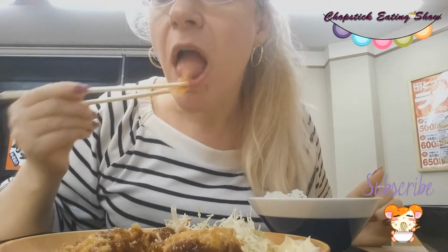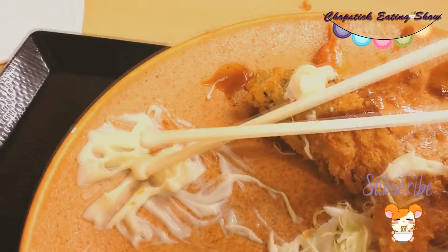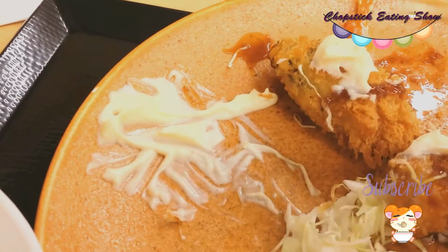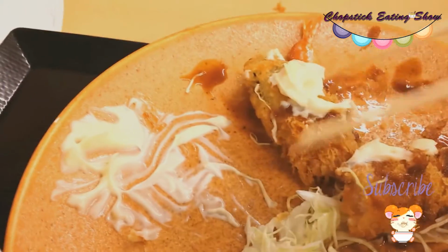We eat also the tails from the shrimp. Wow, crispy. Japanese mayonnaise and kaki, oysters. I just like it so much, like this. Look at that.